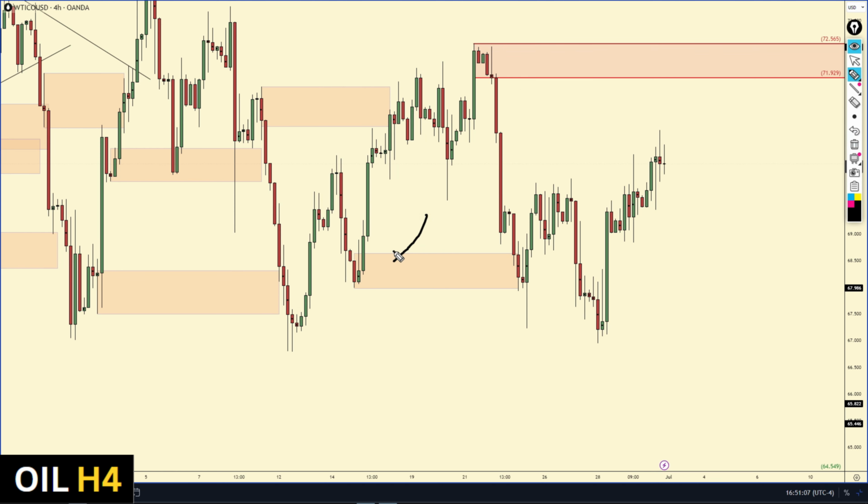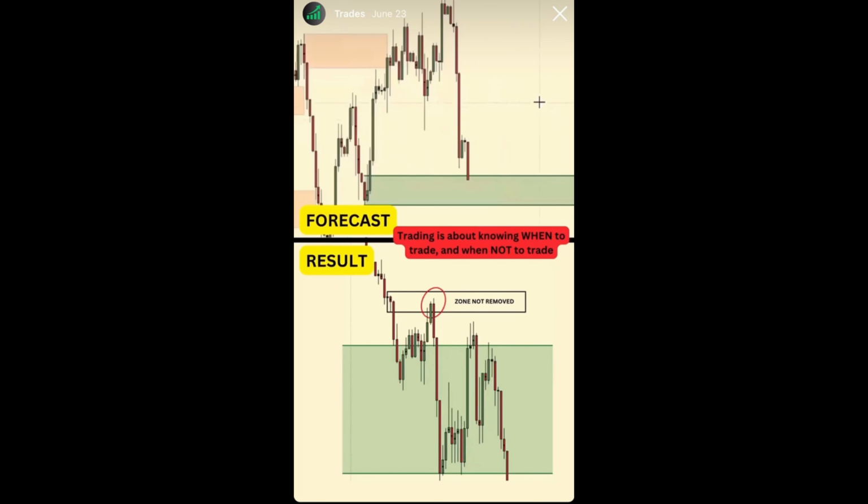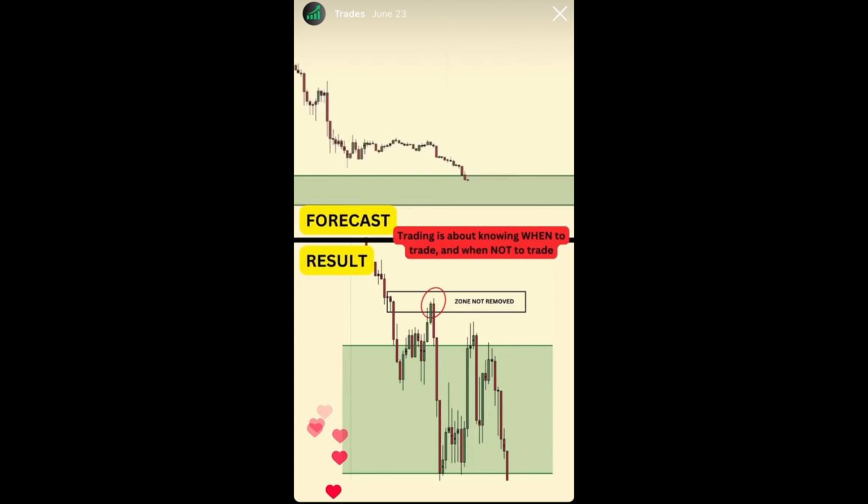But anyways, we had a 4-hour demand zone as well here, and I pointed it out to the diamond members in the daily market breakdown. I said we have 4-hour demand here. We could be looking for 15-minute longs, but I didn't say just look for longs in here. I said we need to look for confirmation. And here's a clip of me talking about this 15-minute supply zone that we needed to see removed for confirmation.